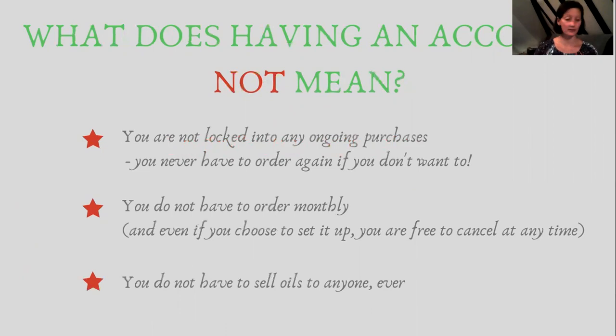Okay. The second one is no, you absolutely do not have to order monthly. You can make just a standard order as and when you want to. And if you do choose to set up their monthly order program, you are free to cancel it at any time. It's totally optional and you're free to cancel it at any time.